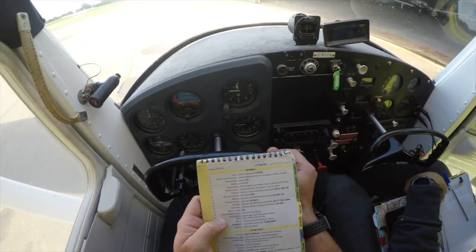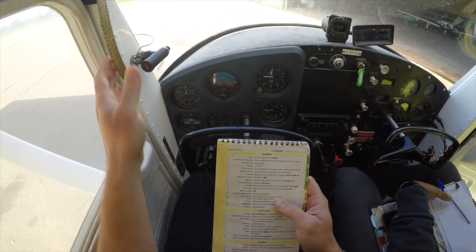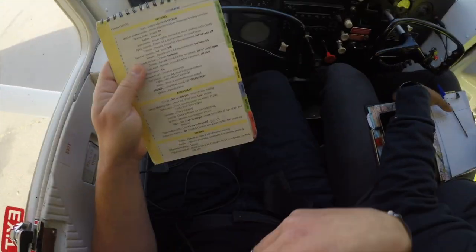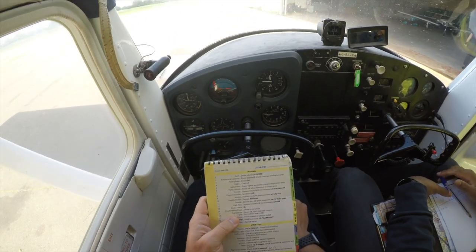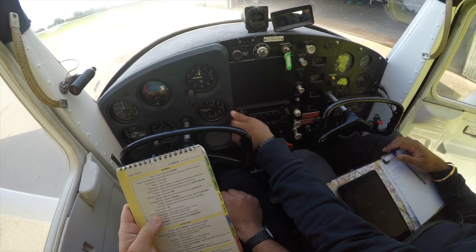So seats. Adjusting lock. If you just want to hold that and try and pull yourself forward, make sure it's locked in. It's locked. Okay. Hatches and harnesses. So harnesses, so we're secure. I'll close this door in a second. Radios. Radios are off, so it's just making sure these are off here.